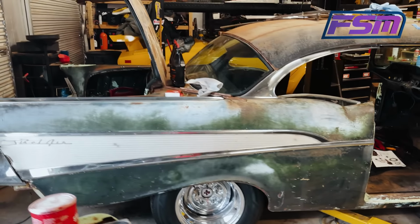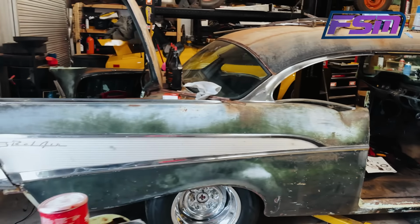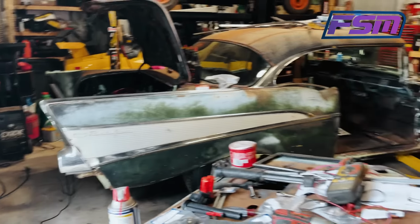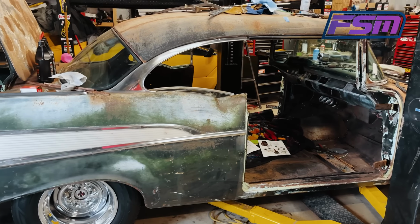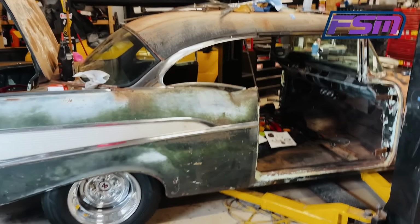We're getting really close. The car is completely wired. She fired right up. I couldn't believe it. I'm literally leaving for Rocky Mountain Race Week right now. I'm heading to Oklahoma, but when I get back, all I gotta do is put interior in it, which consists of carpet and seats, and bolt the doors back on it, and she should be ready to go. Good enough for me anyway.